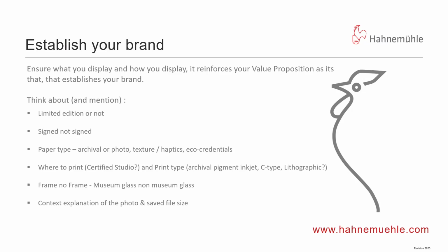Context explanation of the photo and the saved file size. So I read some lovely explanations about why the photo was taken and how it was taken, and that's really important because it draws you into the story.